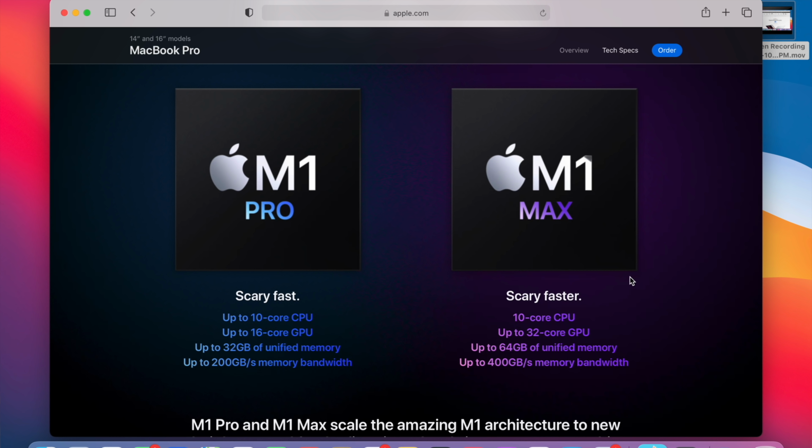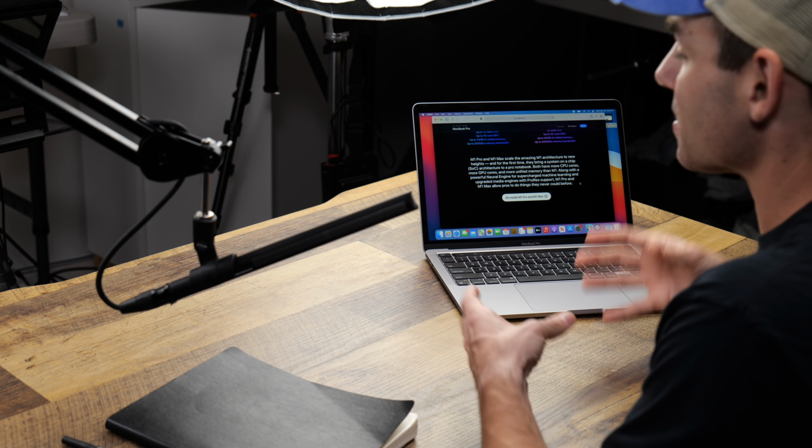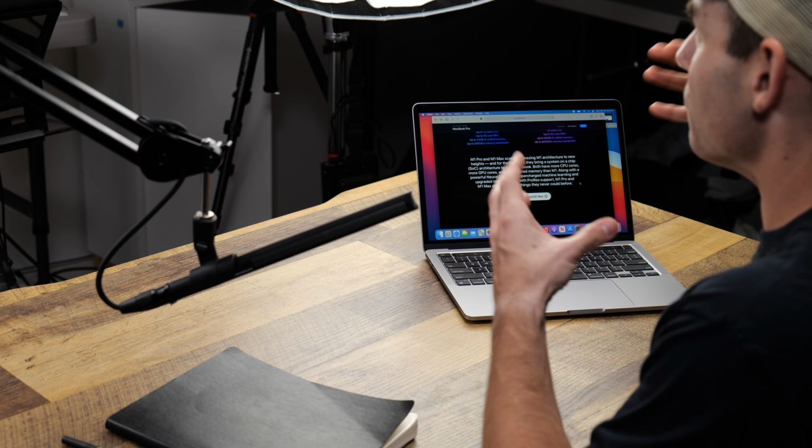You can see the M1 Pro can go up to a 10-core CPU, 16-core GPU. It will run 32 gigabytes of unified memory, which again was another limitation of the M1s that could only go up to 16 gigabytes of unified memory. The M1 Max: 10-core CPU, 32-core GPU, 64 gigabytes of unified memory. Now, regular people, I'm a power user and I am not getting any of that because that's way too wild for me. In essence, like we said in yesterday's video, they're basically taking the M1 and expanding it. They're building on that SoC to make it even better.